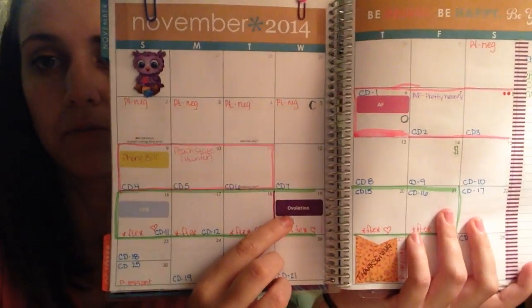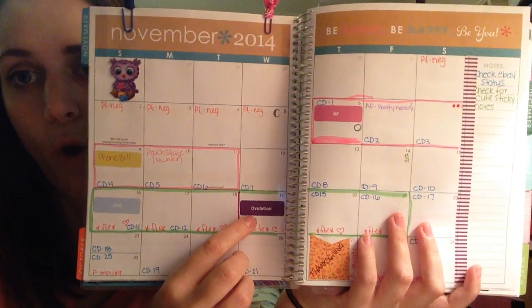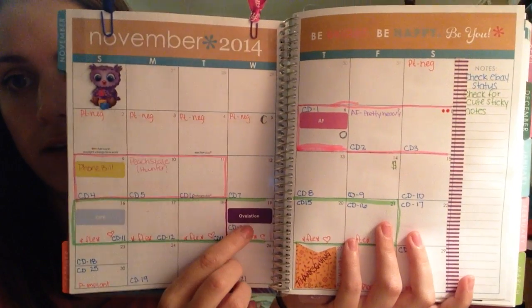And then as my month goes, I'll write down, hey, say that this is supposed to be my projected ovulation day. But say that I got my positive OPK on the 18th instead of the 19th.